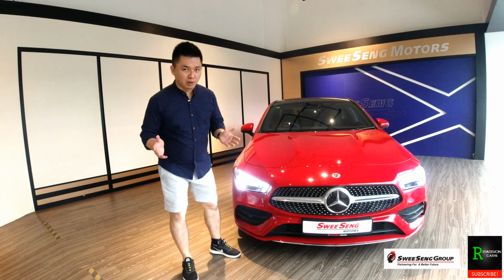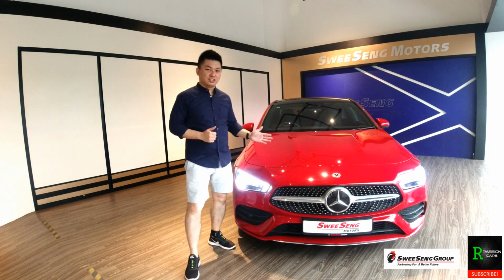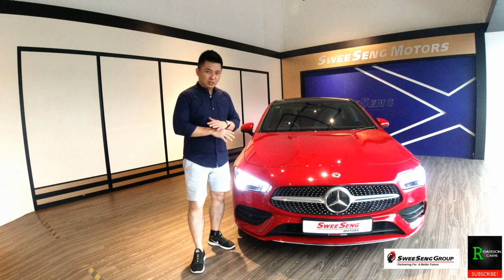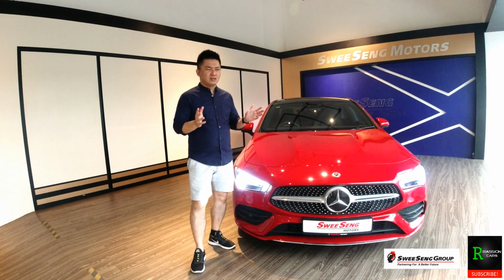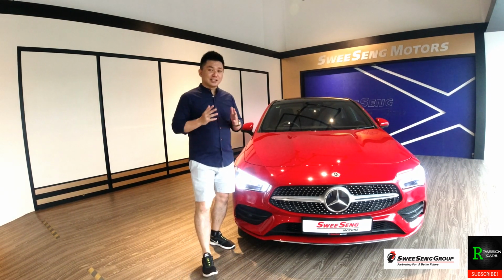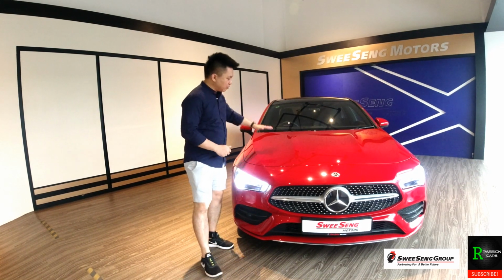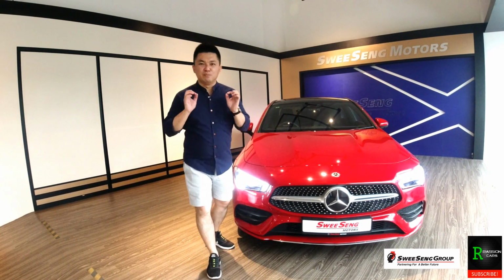But maybe I can share with you about the CLA first. This is a second generation CLA. The initial one was actually launched in 2013. It actually captured the market, I would say, quite a fair bit, alright? But this second generation, I'm pretty sure is going to do a lot better. I mean, with the swooping lines, just bold creases, it's simply beautiful.